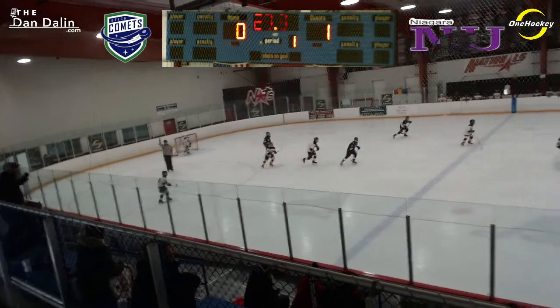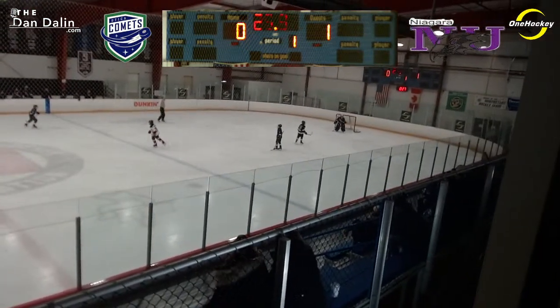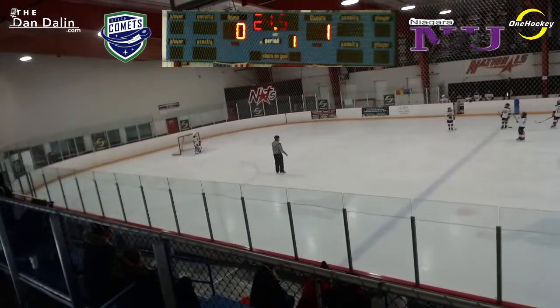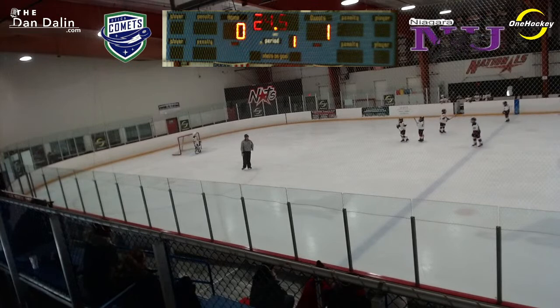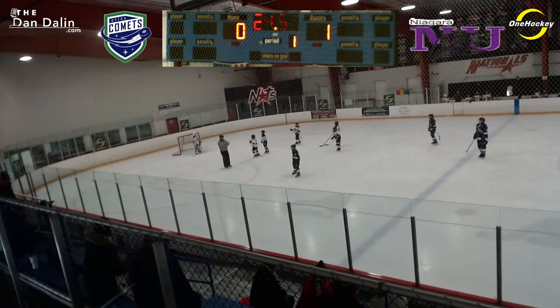And grabbing that puck and firing as hard as he can is Logan Roach. And it makes it. That's an icing. That'll come all the way back. 21 and a half seconds remaining in this first period. Niagara leads 1-0.